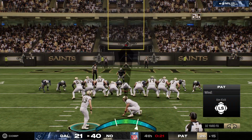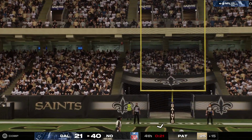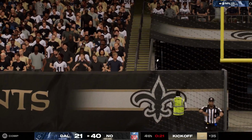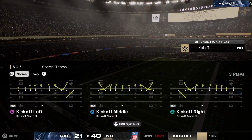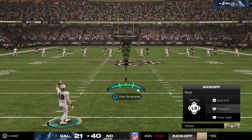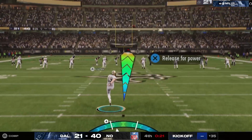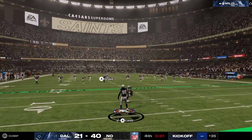Groupie for the extra point. And it's no good. It has not been his day. That's the second extra point he's missed so far. Now he's back out there to boom this one away, maybe with some frustration after the PAT miss.